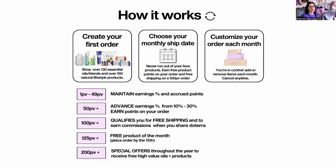125 PV, you get that product of the month. You get a freebie. Usually it's a one-off, something that's not on the market, that you can't buy on the daily or on LRP. So yeah, they give you a nice little bonus oil. All right. And then 200 PV, every quarter, I believe they do a special offer like this month. We're going to get into that. There is a 200 PV freebie this month, and we're going to talk about that later in the class, so stay tuned.